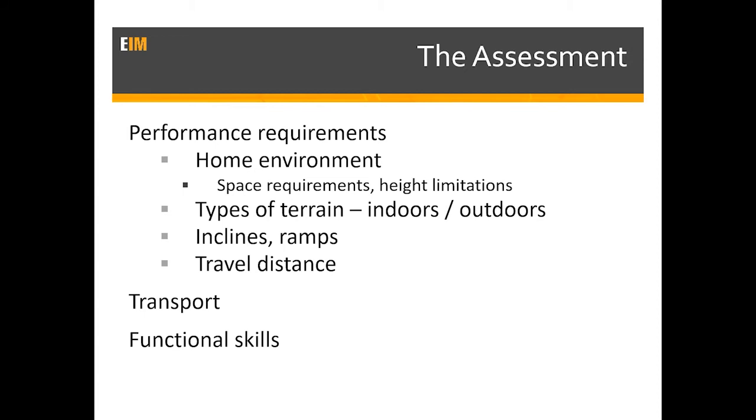Is the child supposed to move it all the time? Or will a parent or a caregiver, friend be able to assist? How will they be able to assist? You need to think about the safety of the child as well as the safety of any of these caregivers.